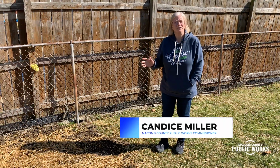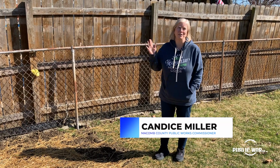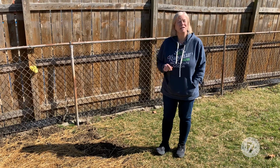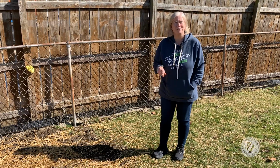We get a lot of sinkholes, believe it or not. Probably every public works office does, and all of our sinkholes are not real big ones. Some of them are smaller. But they all need to be fixed, and they all impact people. So when we find them, we fix them.